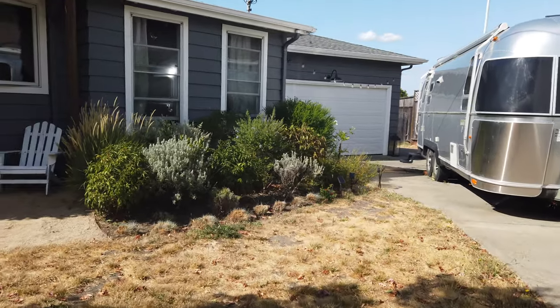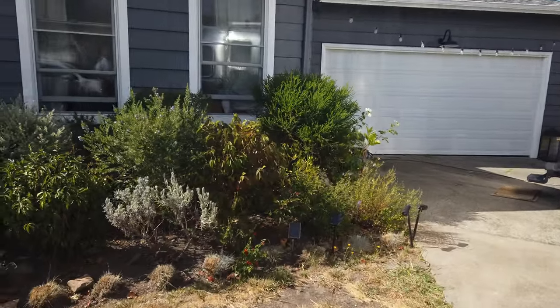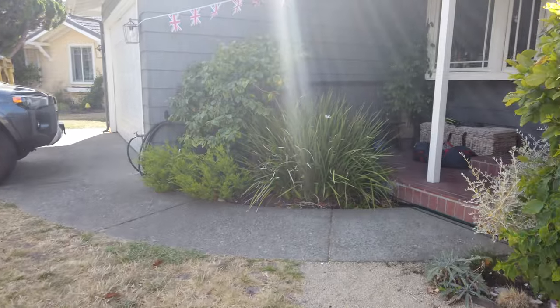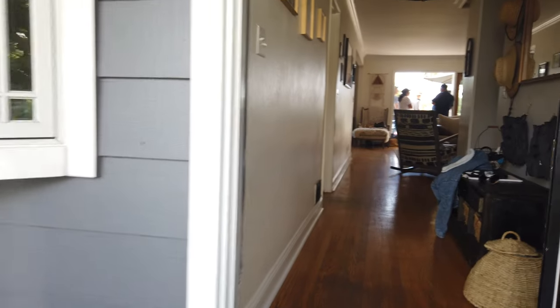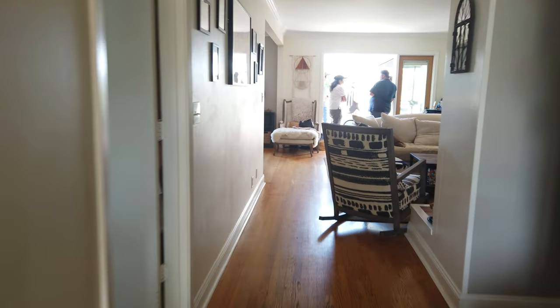Looks like the sprinkler's not been working so well out here. It's been so dry. Maybe it's because of sprinkler restrictions, but I don't know. Anyway, all these vines are doing so well. All the plants look so cute. The house looks great. So, coming on in. Even the paint looks great. Everything looks great in the house.